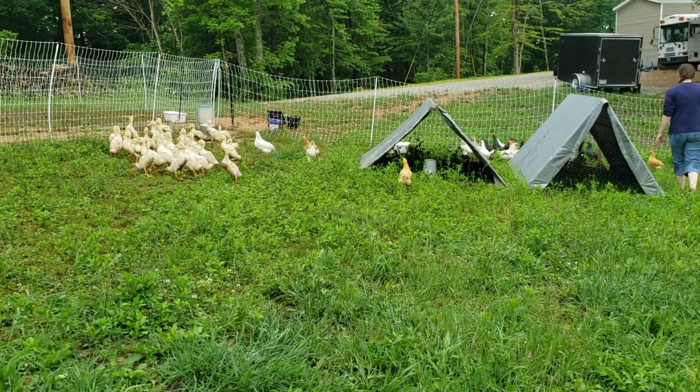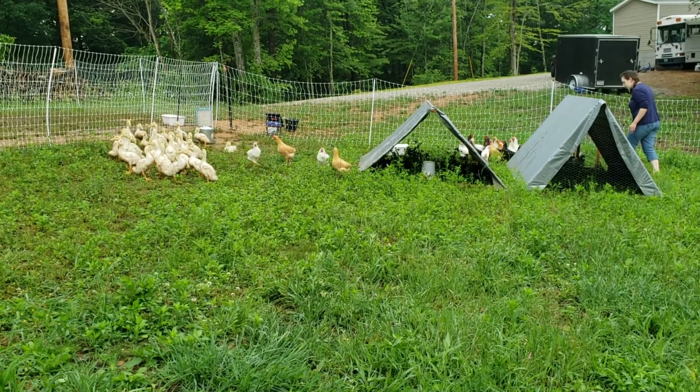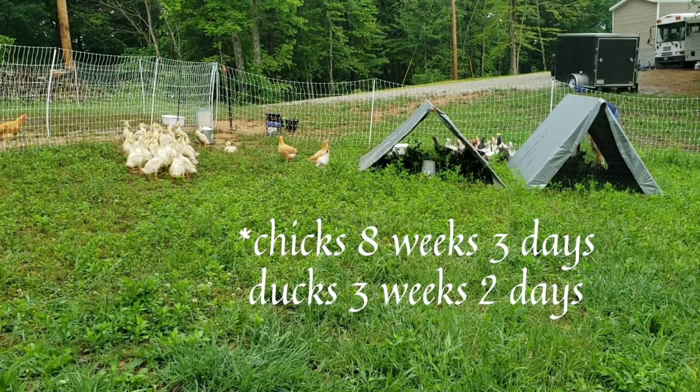How old are the chickens, Michael? So the ducks are 3.5 weeks old, and you can see the size difference between them and the meat birds right there. How old are the meat birds?